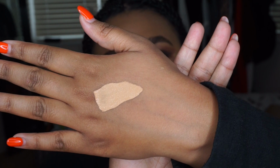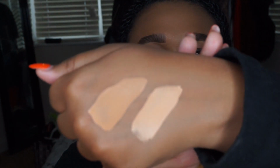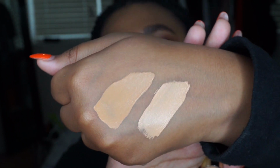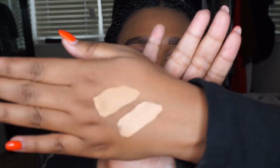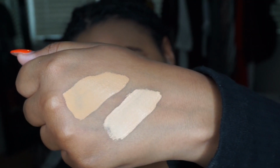So that is C20 on my hand. They look a lot lighter in the tube than they do on swatches. So that one is C16. It looks quite pinky, like more neutral in the camera. It does actually look like my Tarte Shape Tape, but maybe a tiny bit lighter. And I use Tan Sand in the Tarte Shape Tape, which is definitely a lot lighter than my skin. So do you know what? Those two actually might work out okay. Very, very thin feeling, like I can't feel anything on my hand.